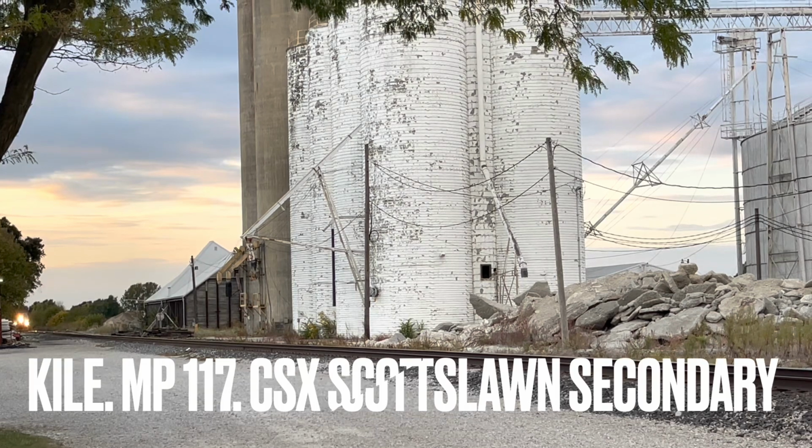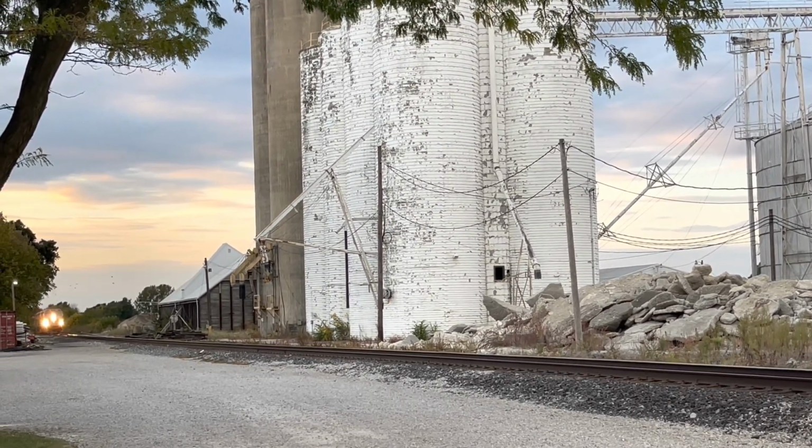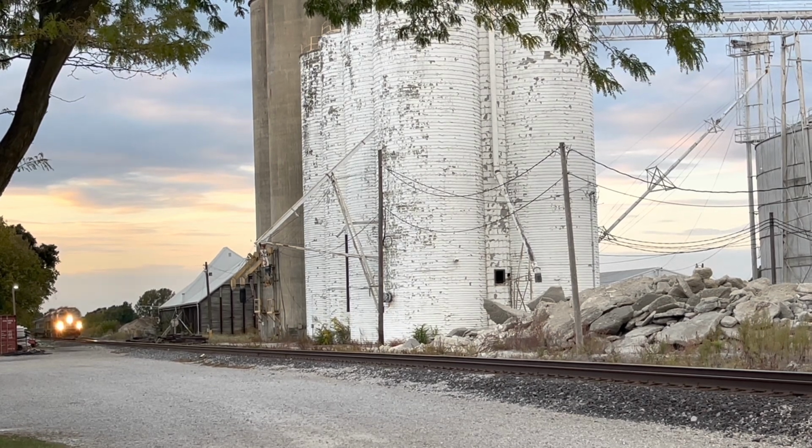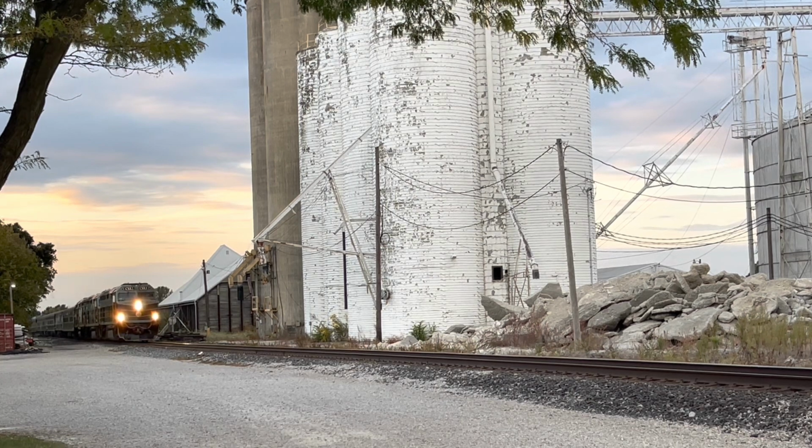A couple days later saw the CSX OCS train heading south on the CSX Scotsman Secondary at Kyle, with CSX's new executive on board.